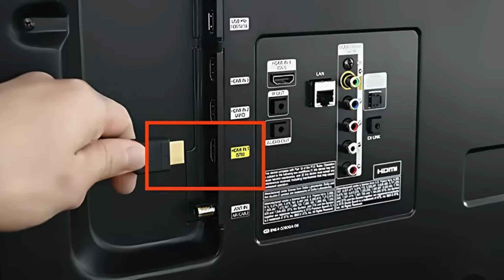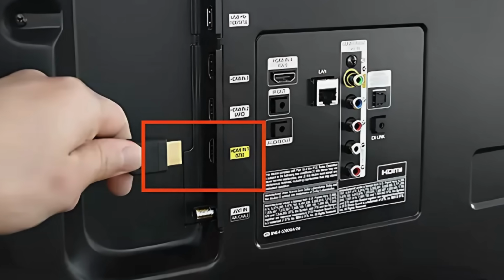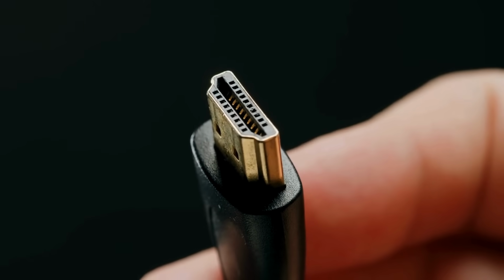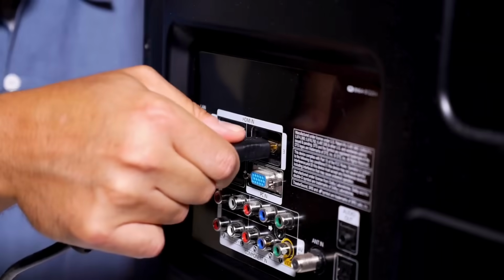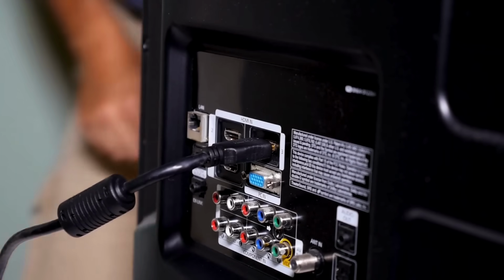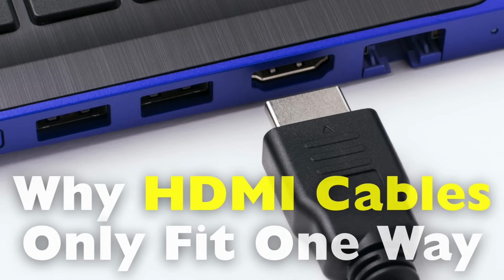If you've ever fumbled behind your TV or computer trying to plug in an HDMI cable, chances are you've experienced that moment of frustration when it just won't fit, only to realize it's upside down. And then you flip it around, and voila, it slides right in. It's a minor annoyance, but it raises a curious question. Why do HDMI cables only plug in one way?